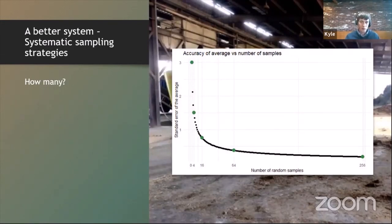So the graph here is showing the accuracy of our average. We take multiple samples and average them together versus the number of samples. So again, using that corn silage starch data with an individual sample here, we start out with an error of 3. If we want to cut that error in half, we have to move up to 4 samples. If we want to cut it in half again, we have to move up to 16. And then the returns are pretty diminishing after that. We'd have to go to 64 and 256 to keep cutting that error in half.